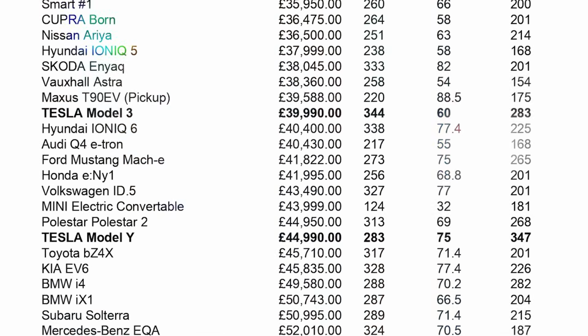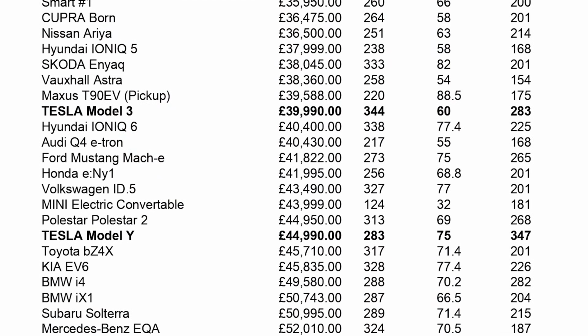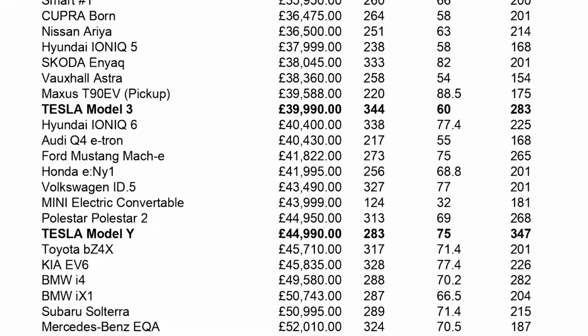But when you do look at the Model 3 here against the Model Y, for £5,000 less, you get a whopping range from a smaller battery pack. The new Highland version has just blown everything out of the water, isn't it? It seems incredible value to me to be cheaper with that huge range. Very exciting. I still haven't seen it.